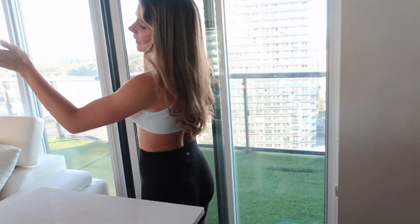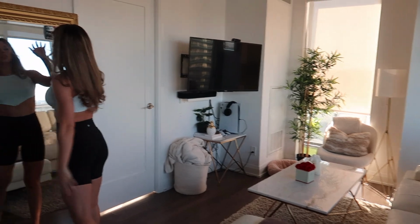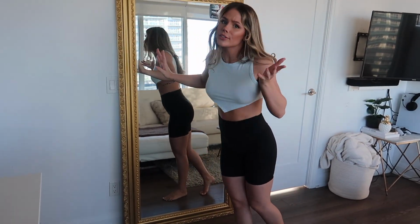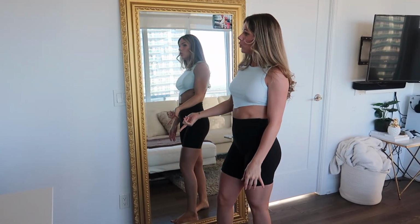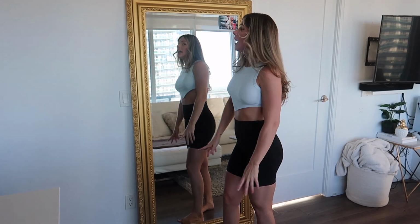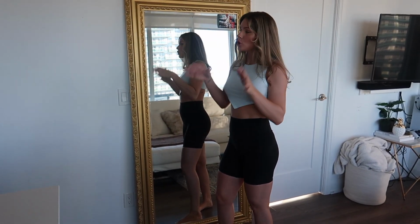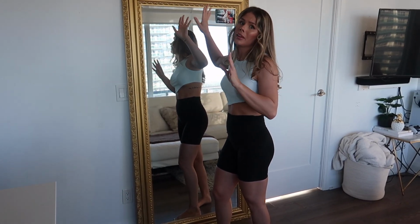Where I spend 90% of my time. I guess we'll start here with this mirror. So this mirror is from JYSK or Jisk or however you say it. I don't know. It was originally silver and I painted it gold with paint that I got from Walmart. And yeah, I just did a little DIY and I really like it because it goes with the theme so much more in here. I think this was like, I don't even know, $60 and I got it probably like 5 years ago.